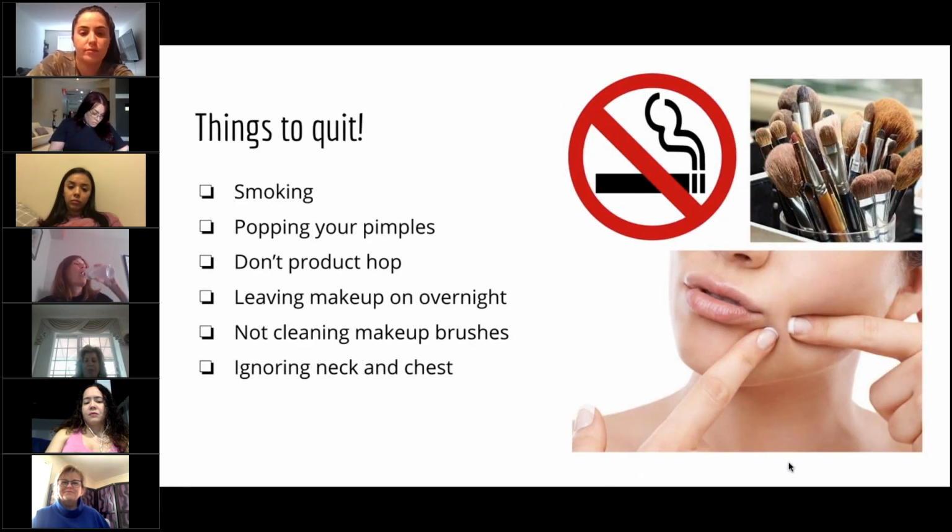And things to quit. Number one would be smoking. Smoking does such horrible things to your skin. It depletes the oxygen in your skin, and your skin ends up looking gray or yellow. I see people with yellowness around their lips, and it really takes a toll on your skin because your body is not absorbing the oxygen that it needs because of the smoking.